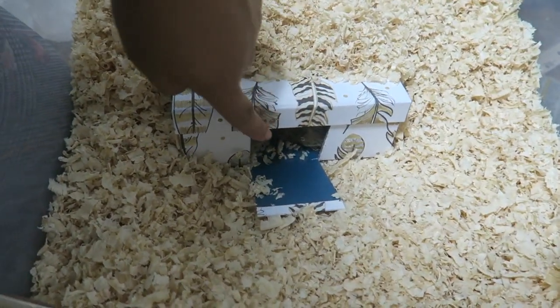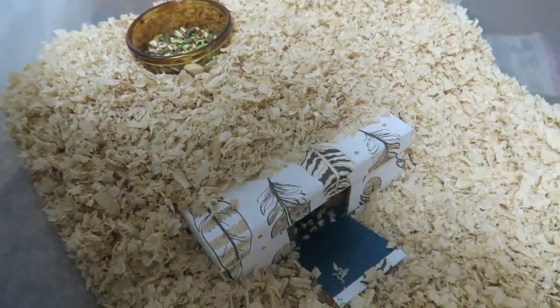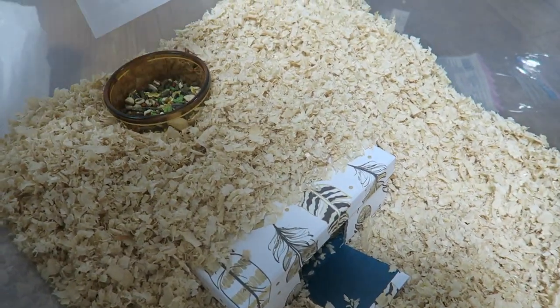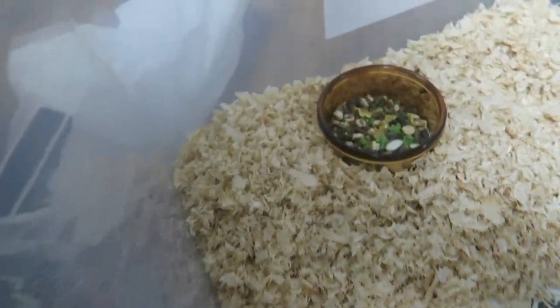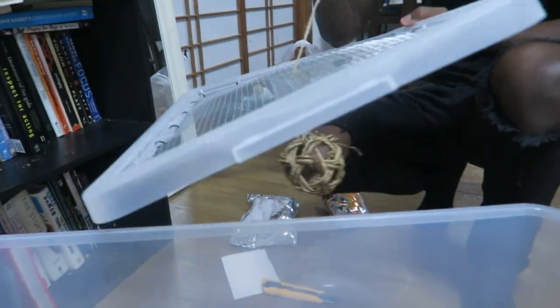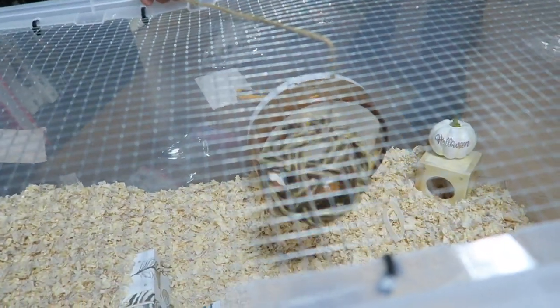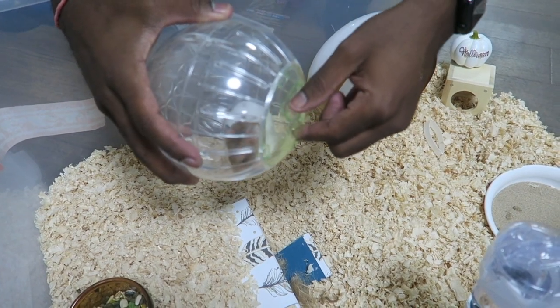But sad, we can't see him anymore unless he comes out. If he uses that as a house or as his sleeping spot, he's gonna be hidden all the time. But we can always move it. We put his food dish on top of his house. And then he has his water bottle Velcro to the wall and a sand bath. Oh yeah, and we're gonna currently hang this little ball. Art's first drop into his new home.